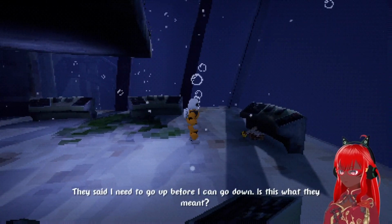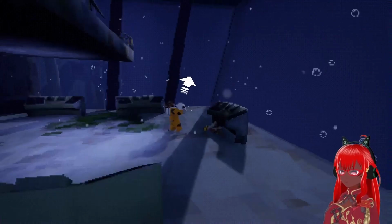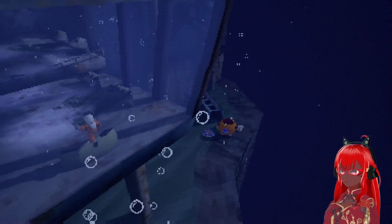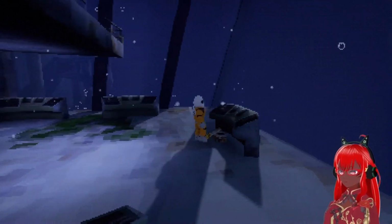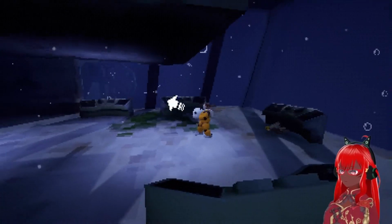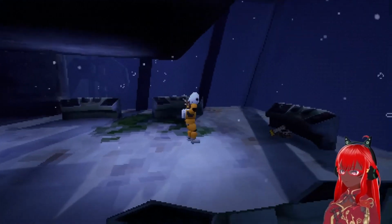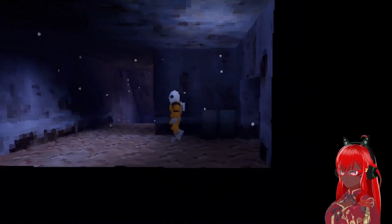They said I need to go up before I can go down. Is this what they meant? If this is what they meant, then how the heck did we go up? I couldn't jump up there before. And the switch is broken. 1 hour later. I don't know.